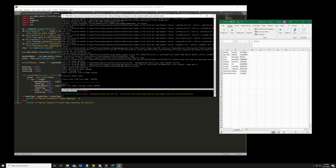Access denied. Call gate security for access. And this is the point, is that as long as we put someone here in our database, they should be given access, and vice versa. If they don't have access, or if they don't end up in this file or database, then they will not be given access and the gate will not open.